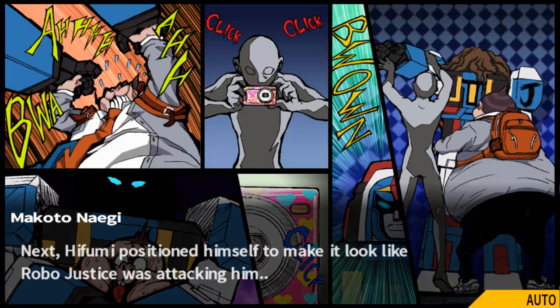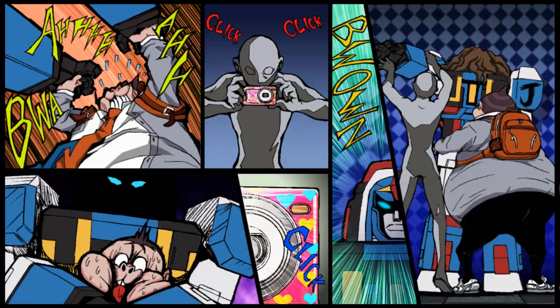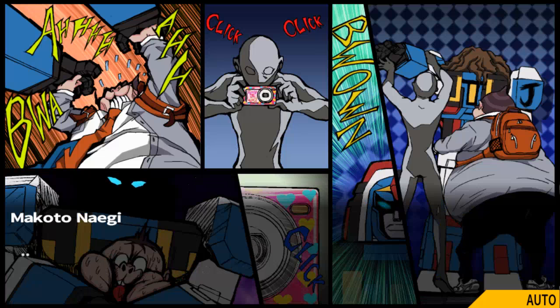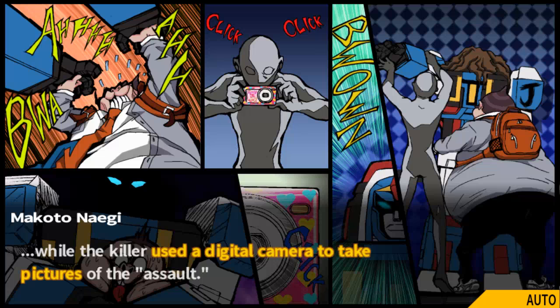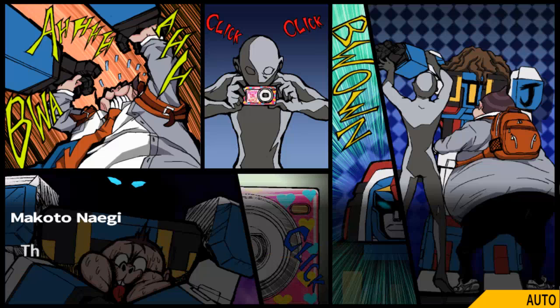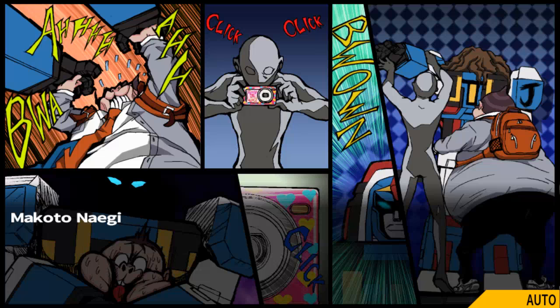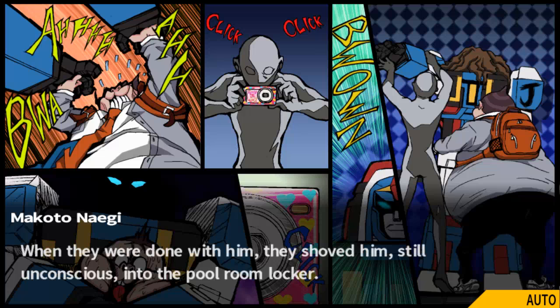Next, Hifumi positioned himself to make it look like Robo-Justice was attacking him, while the killer used a digital camera to take pictures of the assault. They did all this just to create evidence that would put the suspicion on Hiro. When they were done with him, they shoved him, still unconscious, into the pool room locker.